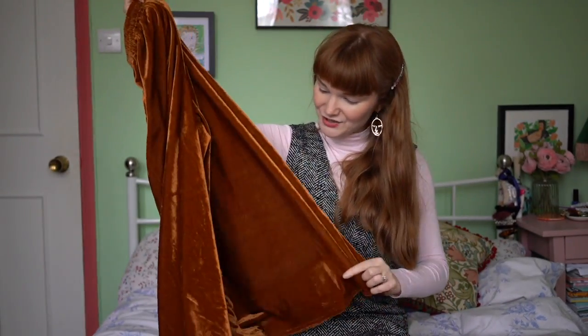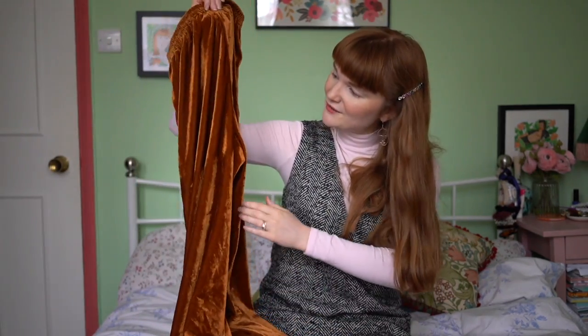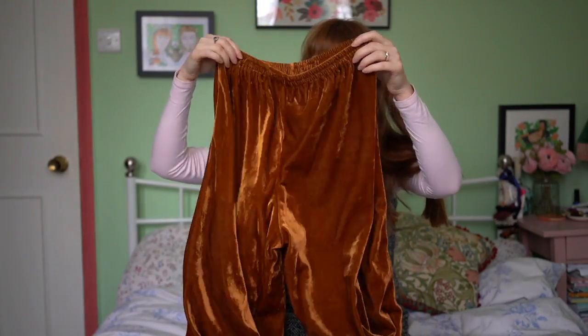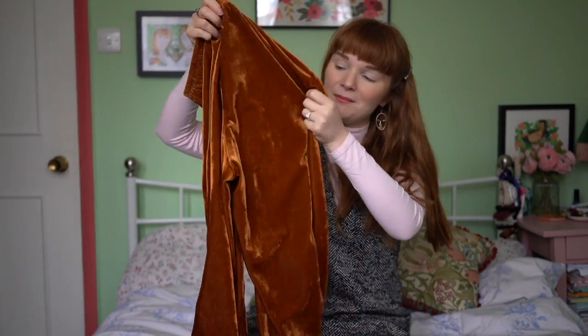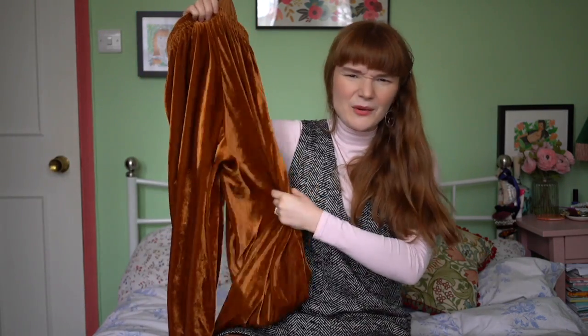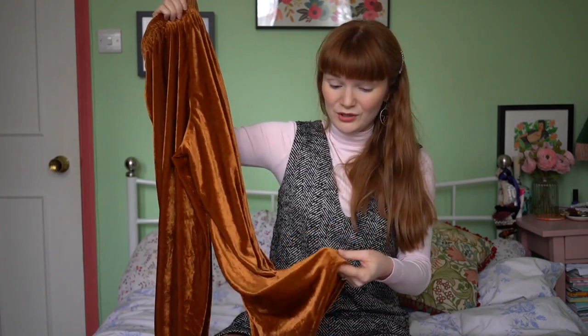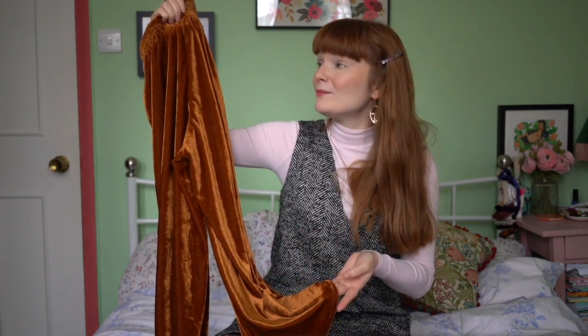I am obsessed. I've had this fabric in my stash for years and never really knew what to do with it. I just knew that I loved it. It's velour, so I think it has the look of a silky velvet. I'm being pretty fast and loose there, but from a distance it does look quite nice, like a silk velvet. But it's machine washable, it's just velour, and it's super comfortable.